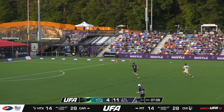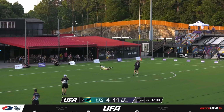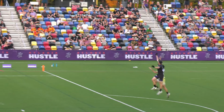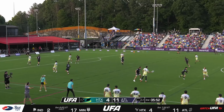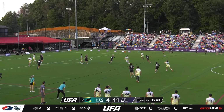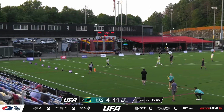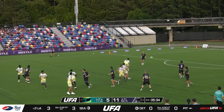Tyler Randall shoots it to Michael Fairley. Oh, Fairley, with a goal. Michael Fairley gets up over the defender. Tyler Randall, nice throw out to space for the reset. Hammer goes up. Nice goal by the Houston Havoc, number 36.